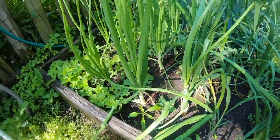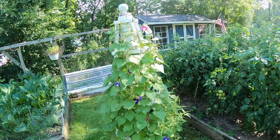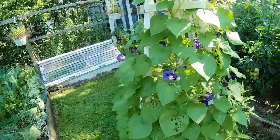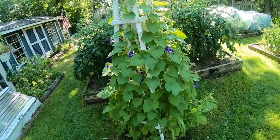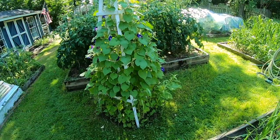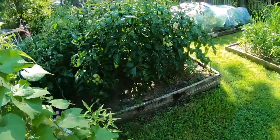Oh my goodness, I'm so excited. Isn't this beautiful? It's such a lovely focal point. It's one of the happiest places in my garden, I feel. What makes it even happier for me is that I didn't have to plant it at all. I planted it once and that was it.